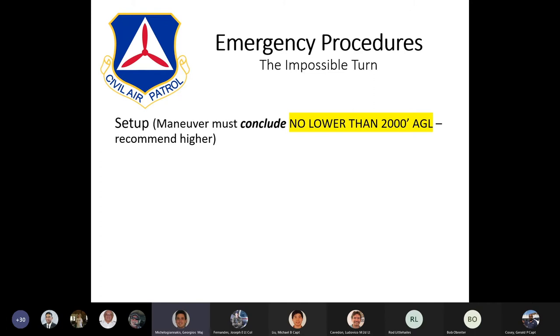For this flight clinic, remember 70-1 said all maneuvers basically have to end at 1500 feet AGL, stalls and such. Here we'd like to complete the turn, not start the turn, no lower than 2000 AGL. The reason is because they're going to do a high bank turn. You're not going to get close to stall, but you might be tempted to pull back. We're going to talk about that a little bit, but just have that number in mind.